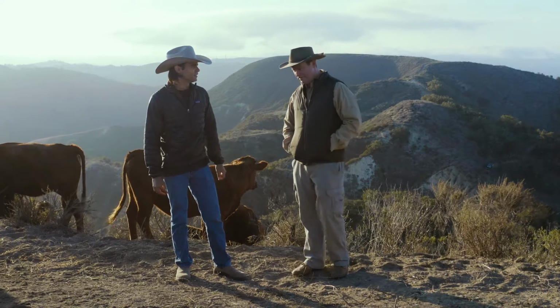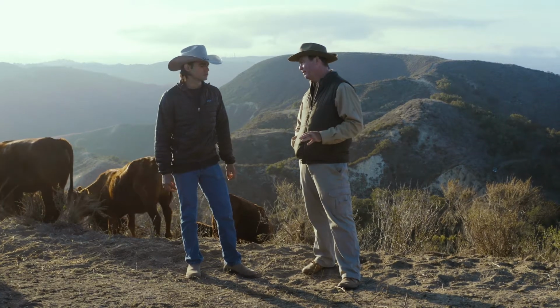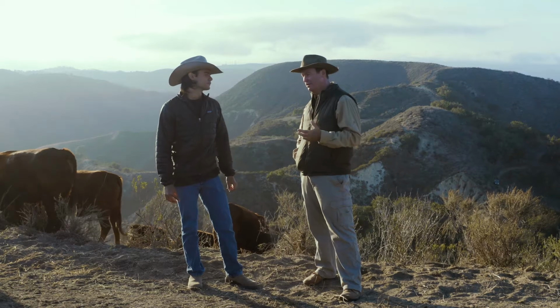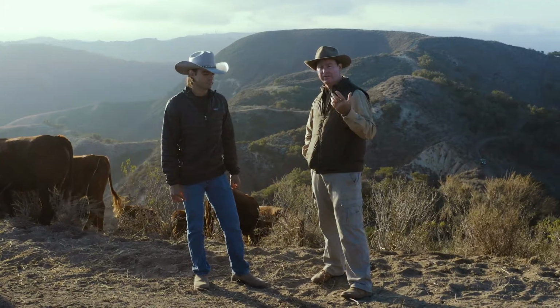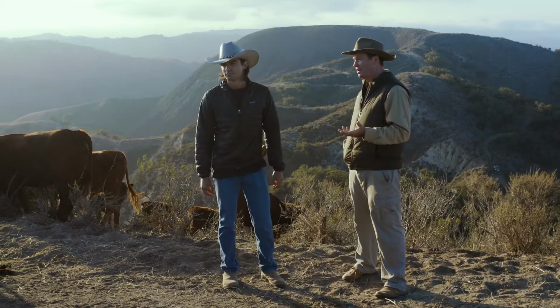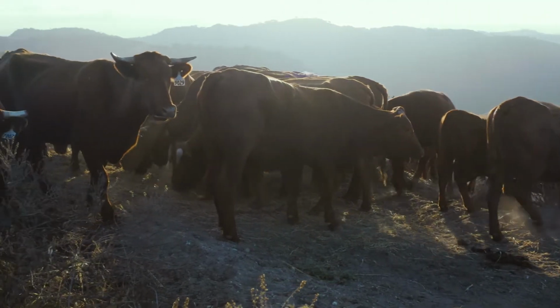Good points, Stefan. People forget that there's way more life below ground than above ground. And if we're to manage holistically and manage well, we really need to be thinking about what we can't see. So if the camera pans around and we look at all these cattle above ground, it looks like a lot. And yet this is a tiny fraction of what's below the soil.